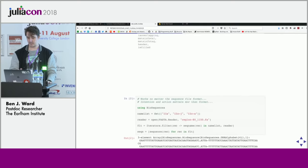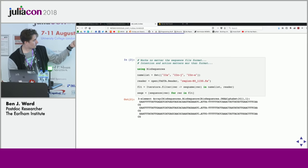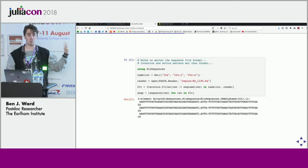So here's an example. I've got some code here where I have a set of names of sequences I want from a sequence file. I open my FASTA reader. I filter using the filter iterator to basically filter out from that file only those sequences with that name. And the important thing, again, is this code will work no matter what the reader. As long as it's a reader for some file format that supports sequences that are named, so that could be FASTA, FASTQ, 2-bit format, whatever, doesn't matter. That code is the same.